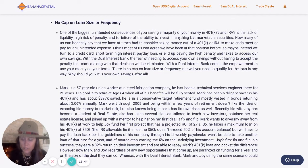We actually highly encourage it because we want you to take advantage of the dual interest capacity of these plans. We want your money working harder for you in two places at once, and the vehicle that allows you to do that is these loans.